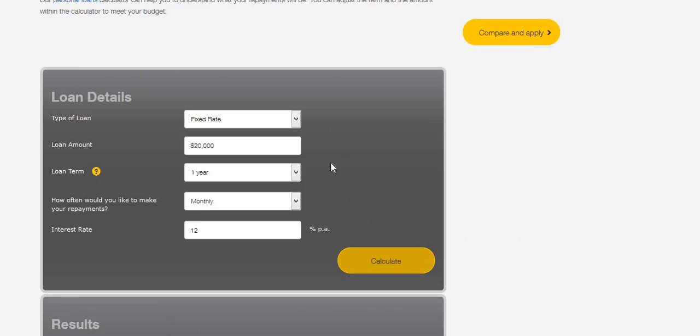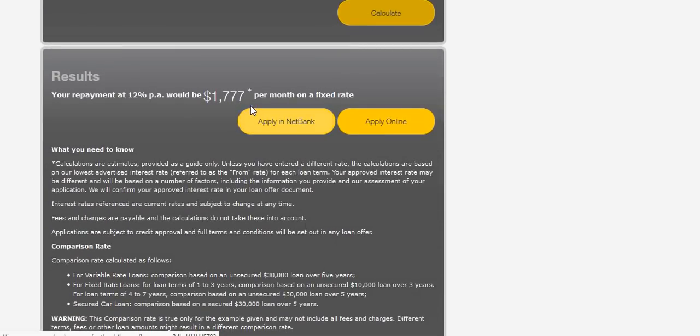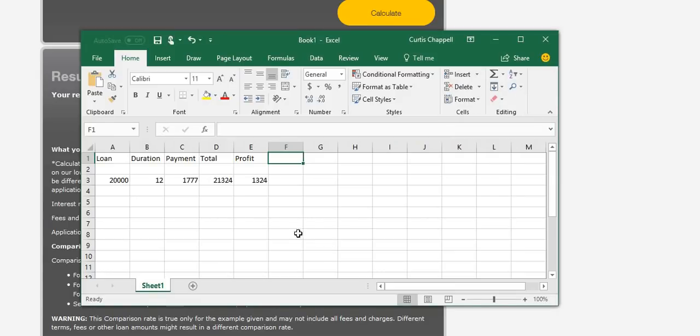All right, so let's look at this. So I've gone to a payment calculator. We're going to use a fixed rate, $20,000, 1 year, monthly payments, interest rate at 12%. We're going to calculate, and we're going to get a payment of $177 per month. So if we bring out the spreadsheet, we have a loan for $20,000, duration of 12 months, payment total of $1,777. Total amount paid back is $21,324.